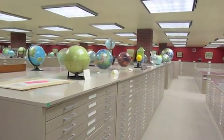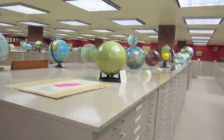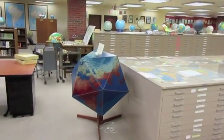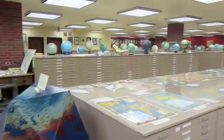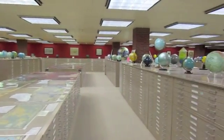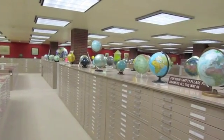Our American Geographical Society library has maps, globes, and atlases all the way from the 15th century. One of our oldest maps is from 1452. So we have a very diverse, great collection of maps, atlases, and globes at the university, and it's something that's not well known, that we have such a great collection hidden on our third floor within the library.